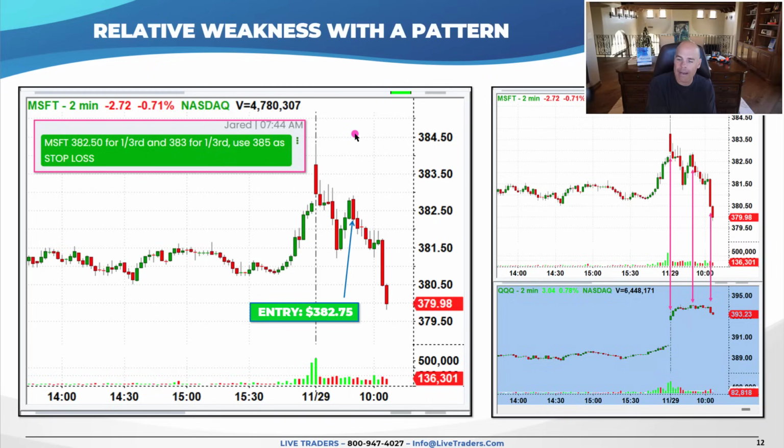Now let's go back to Microsoft. The stock was down one, two, three, four, five, six, seven bars in a row. It needed a break. Seven bars in a row at a little bit of support to the left, isn't it?